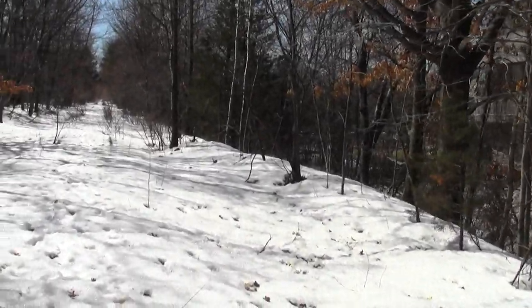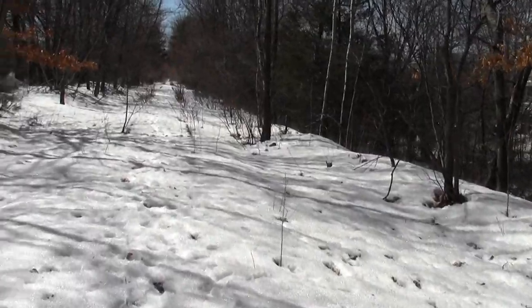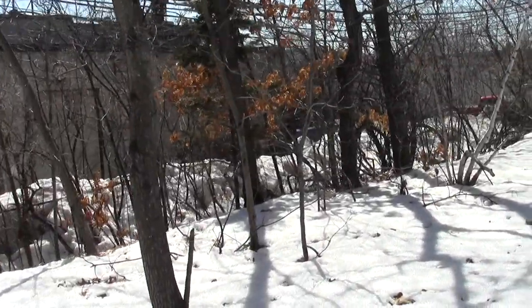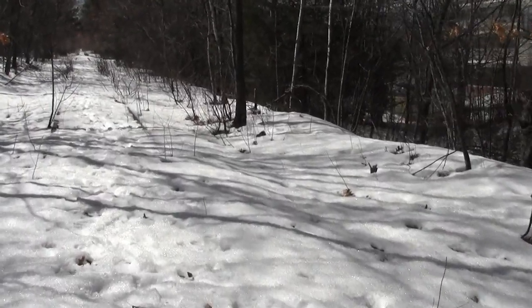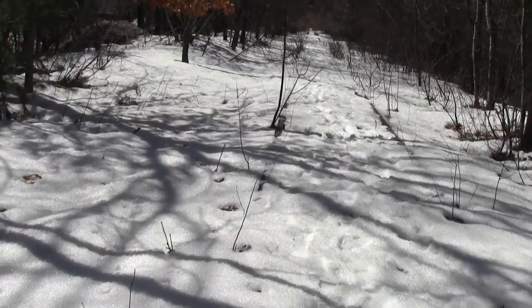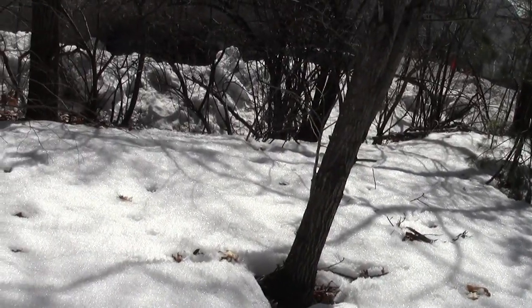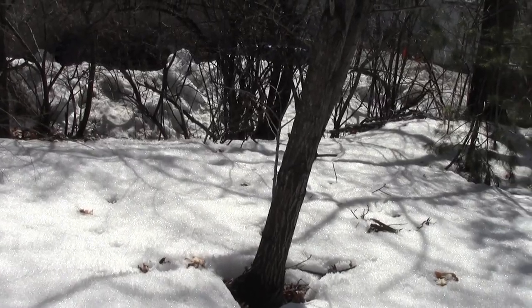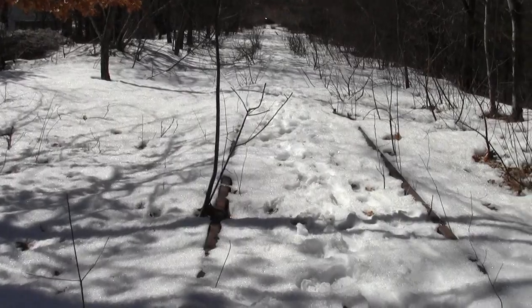We're coming to our first crossing. And that's Channel 5, a local television station. There's a bit of rail.